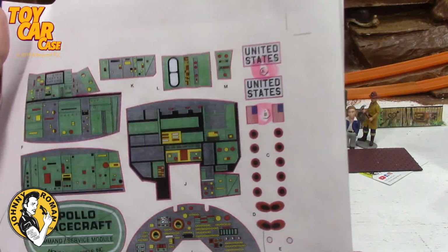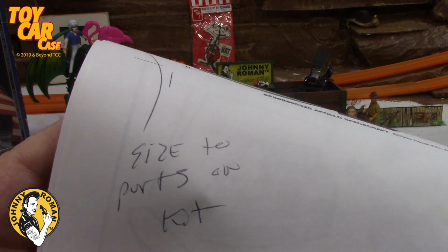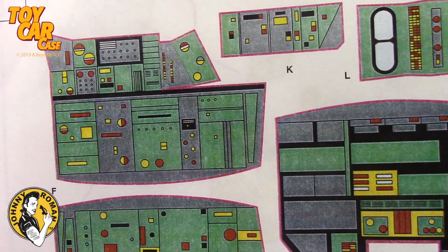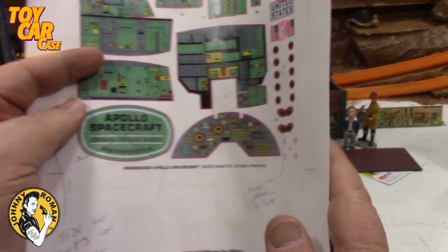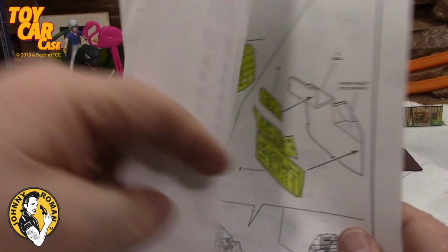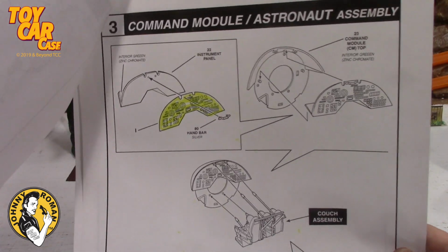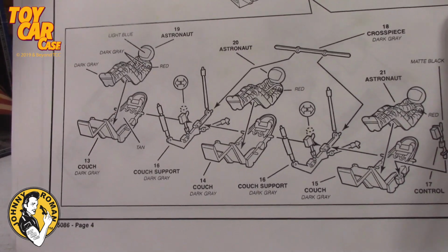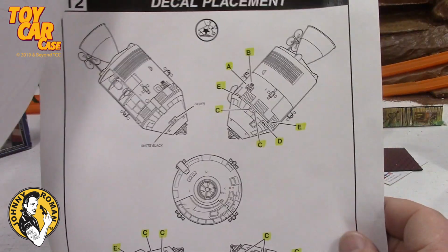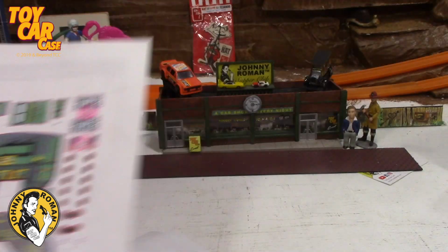So, what I'm looking at is the size of the parts on the kit. So you could glue these all in, and this is a kind of extra assembly thing. And what I'm looking at, it looks like some of these, again, modelers are the coolest people in town, but I'm looking at some of these and it looks like it's hinged and it'll actually open and close. So that is pretty cool.